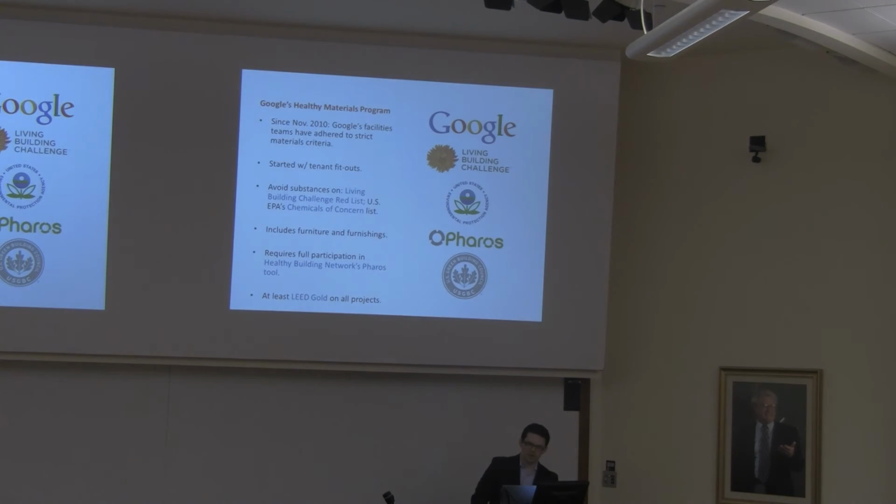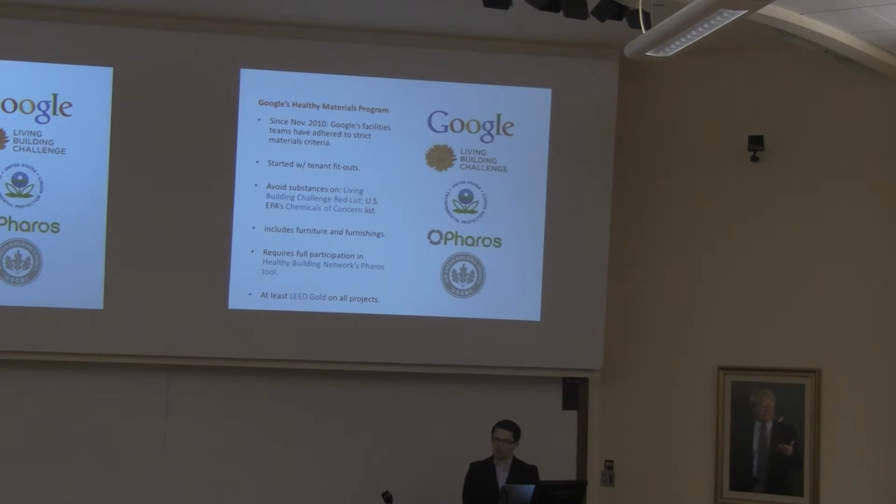We got to looking a little bit deeper into Google specifically, and we found that just in the last couple of years, they've made huge strides towards greening their building stock. Since November of 10, they have strict materials criteria now. If you even want to have Google as a client for a green building project, know that they're going to be focusing on tenant fit-outs. They understand the value of taking the existing building stock. Instead of having all new materials and all new facilities, they're looking at existing building fabric and what they can do to utilize that. And they have a very keen focus right now on human health.